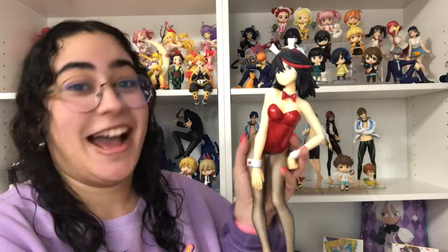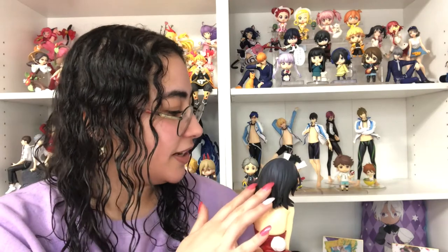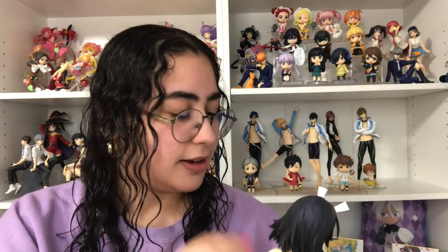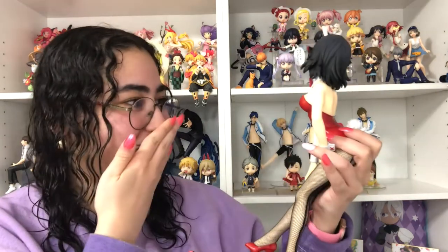I hope I could do a B-roll of this and she won't fall over, but oh my goodness, she is massive. Oh my God, her hair is so stunning. I heard that in the first release with the black outfit, her hair was more glossy. I'm not sure if that's true, but that's what I heard. I do like the matte though. It feels more realistic. And the fishnets are real.